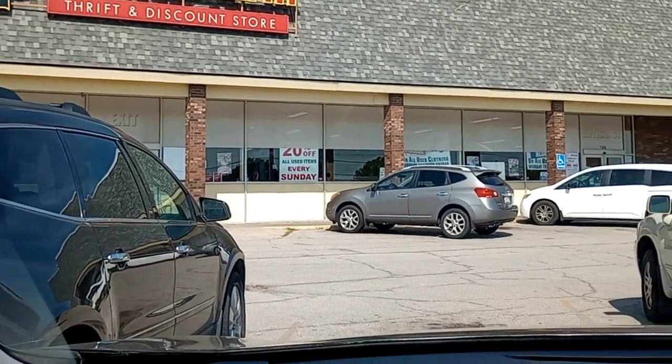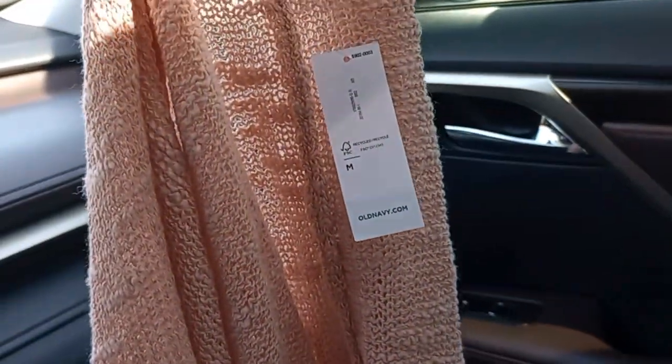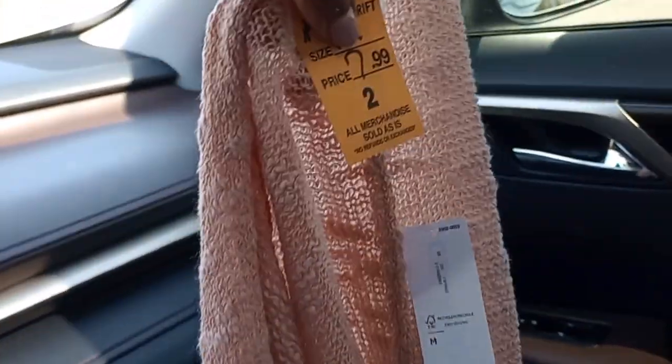So I found a few things with orange tags. I'll go ahead and show you some of the stuff that I found. I showed it in the store as well, but this is like a sweater cardigan, an open sweater, from Old Navy, and it still has the original tag on it. And so it was $7.99, and it was 75% off of that.